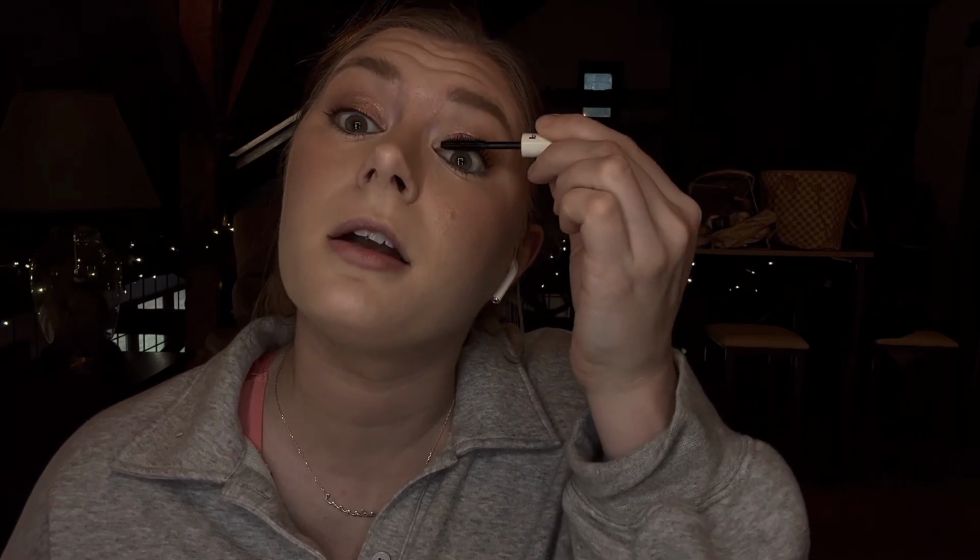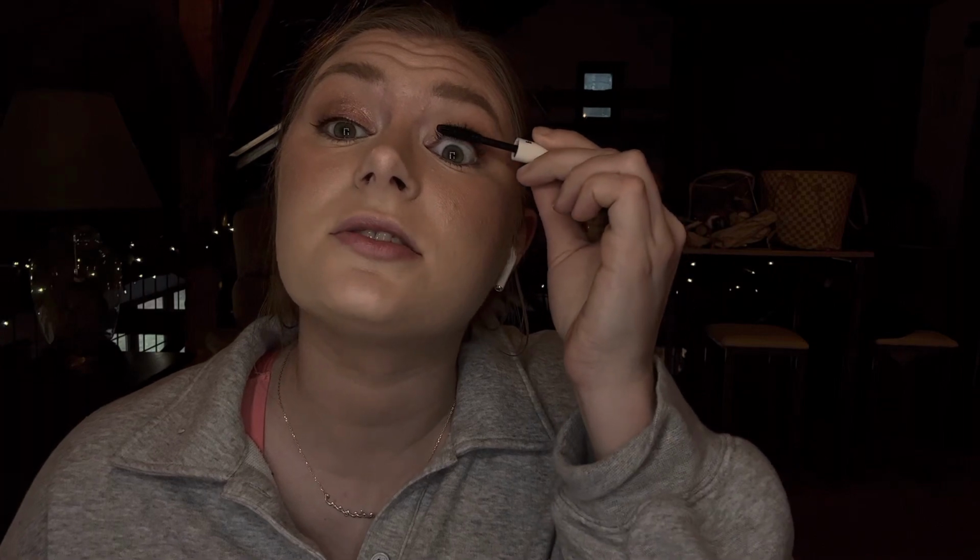I have been really liking this one. It's a mini size, but it's the Freck Lash Rocket Mascara. I've been loving this. I told Cynthia, my best friend, that I loved it, and she was like, ugh. I was like, okay, well, if you get any in gratis, you pass them right on to me. I do really like this mascara. It doesn't smudge, it doesn't transfer, and it does a really good job of lengthening.